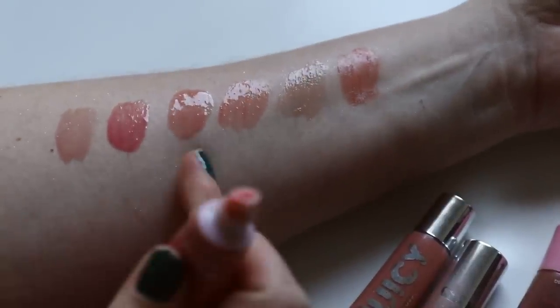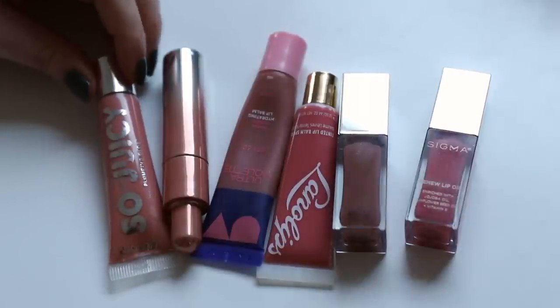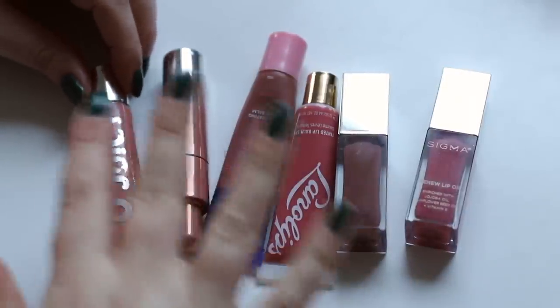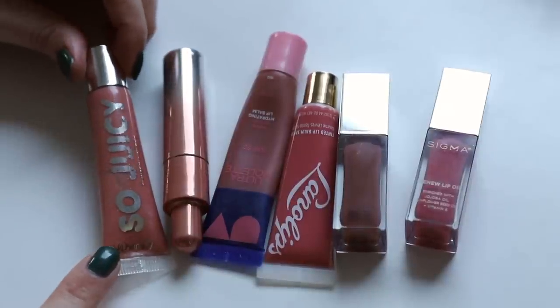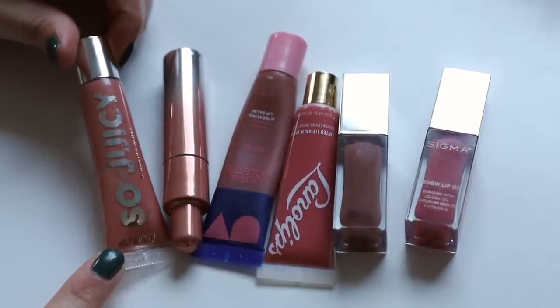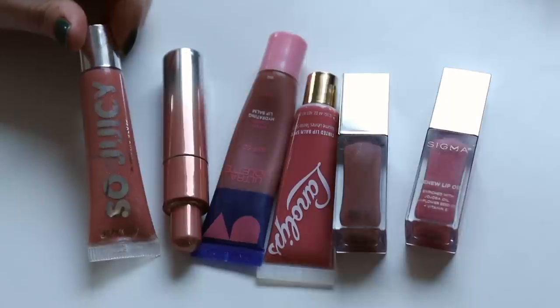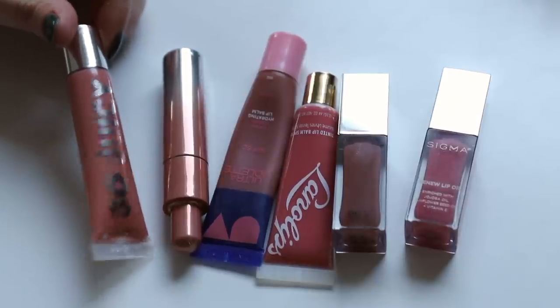So these are more glossy, oily. These are more balmy. Since these are my everyday go-to lip products, I'm going to keep them all, but I'm going to put this ColourPop one in my panning pile because it's getting old. I don't like the scent of it. It smells like stale toothpaste, but it's a pretty product, so I'm not going to just throw it out.